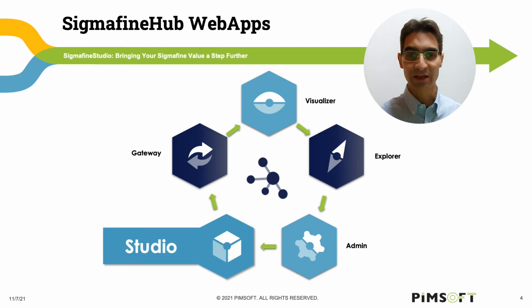2 applications have already been released and are available within the SigmafineHub. Visualizer, the web frontend for Sigmafine users, and Admin, the administration module of SigmafineHub. Many others are in development under the hood. Today, PIMSoft is increasing the SigmafineHub portfolio, announcing the new SigmafineStudio, which will be officially released end of this year. Make sure to stay connected after this presentation, and don't miss the product roadmap presentation from our product development team for more insights.